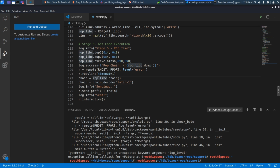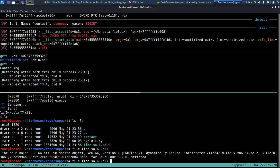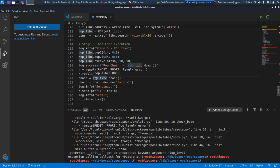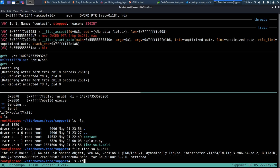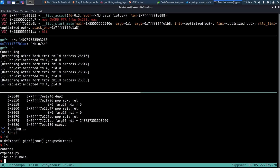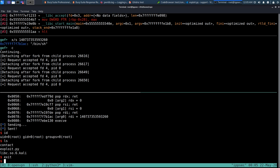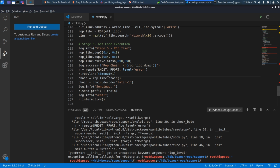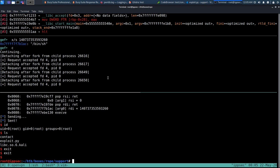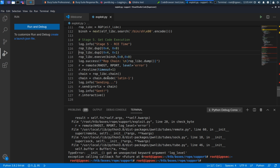We're sending the old chain. So we're leaking the address of write, and that's what this is. This is the leak address of write because I didn't update my variable name when I was copying and pasting everything. So Python 3 exploit.py, ID, and we have code execution locally. So that is the good news. The bad news is getting it on the server takes quite a bit of time. So let us just save that.